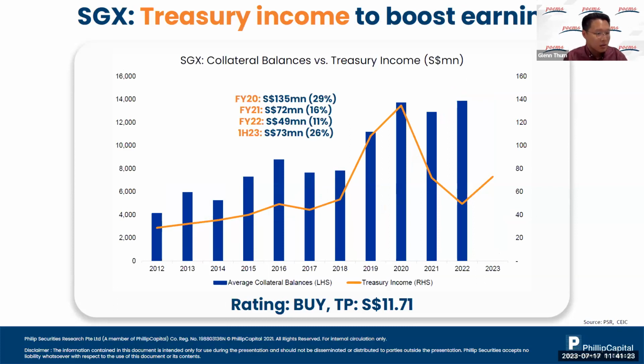So, but we do see that their treasury income will recover, maybe even more than threefold going into the full year of 2023. And we look at their collateral balances, and it has also been steadily increasing. And this collateral balance is mainly the margin deposits which they hold, and they are able to use this collateral and put it into fixed deposits to earn interest. So just for some context, their collateral balance is currently sitting just below, I think, $14 billion.